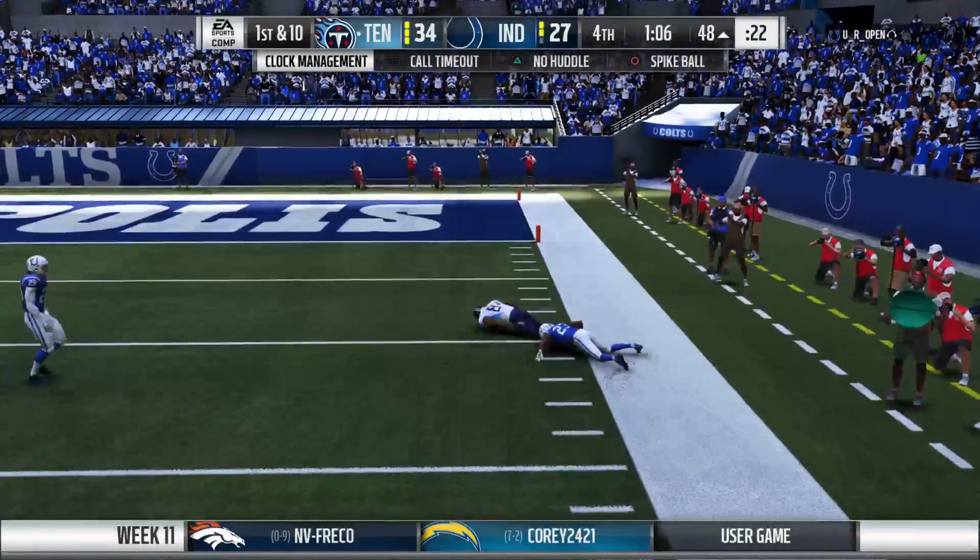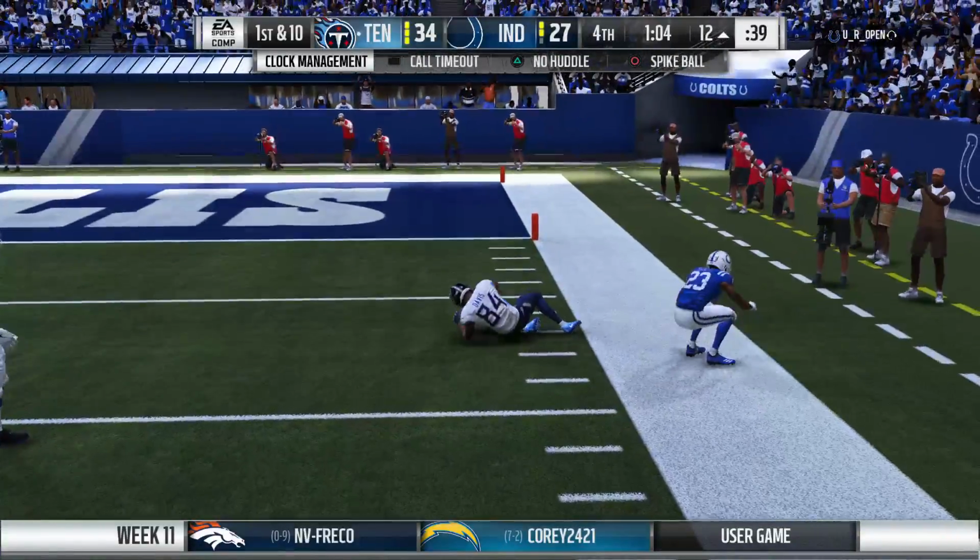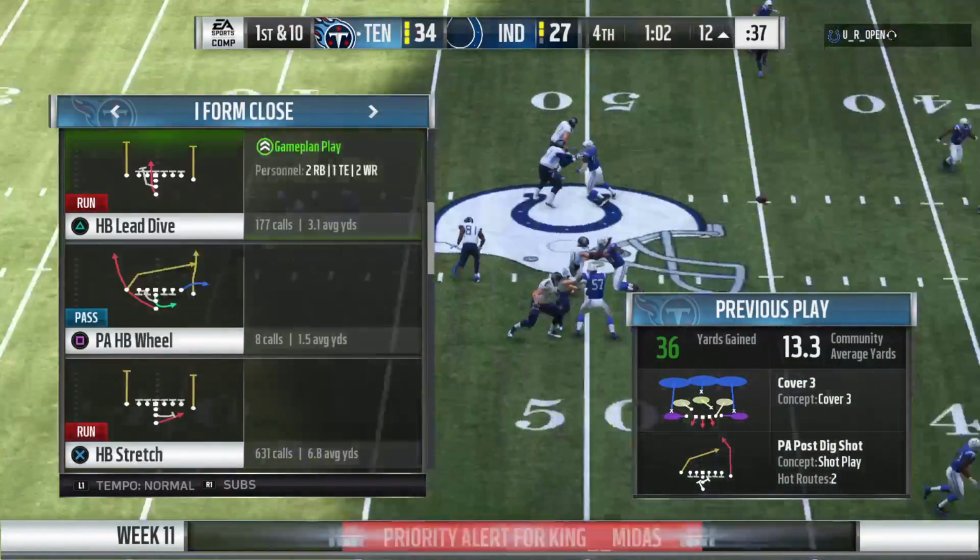Throw right side, caught by Davis. That one goes for 36 yards.